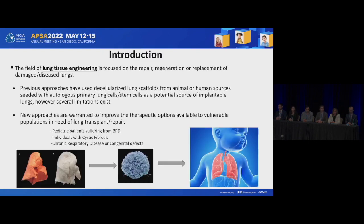As an introduction, the field of tissue engineering is focused on the repair, regeneration, or replacement of damaged, diseased lungs, particularly in populations suffering from bronchopulmonary dysplasia, also individuals with cystic fibrosis, and also chronic respiratory disease or congenital defects. Previous approaches have focused on the use of decellularized lung scaffolds that have the resident lung cells removed with detergents. These are then seeded with patient-specific stem cells for use as a potential source of implantable lungs. However, limitations exist with this approach due to damage of the vasculature because of the harsh detergents that are used. So new approaches are warranted to improve the therapeutic options available to these vulnerable populations.